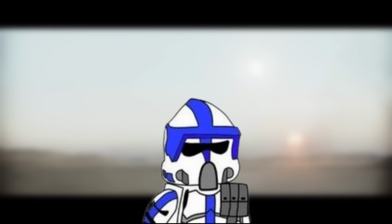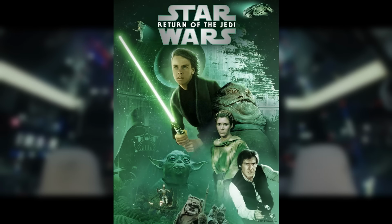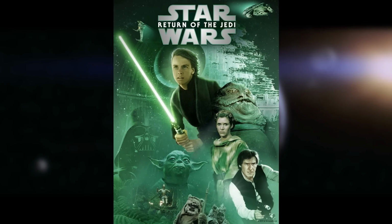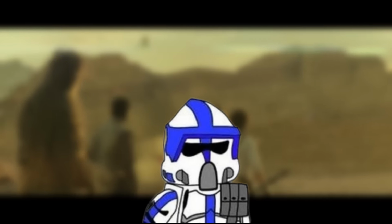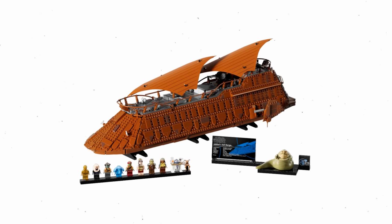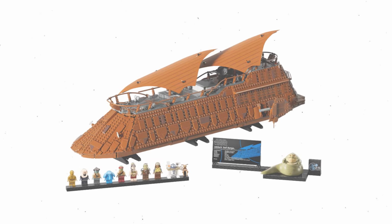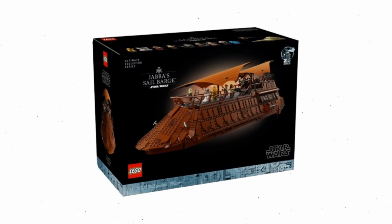This mainly came down to who has the best UCS sets, and it was really hard to choose between number 1 and 2. In third place, I had to go with Return of the Jedi, because while it might be an unpopular opinion, I don't think there are that many sets that are too mind-blowing from this movie. The best sets are all old sets like the UCS Imperial Shuttle and the Death Star 2. Recently, we did get the UCS Jabba's Sail Barge, but honestly, I never found that set to be that interesting as a UCS model. It doesn't have the same wow factor as some of these other massive UCS sets.